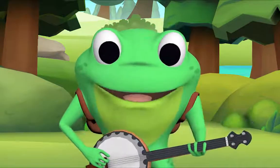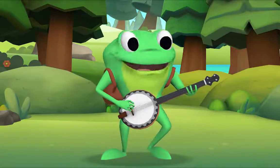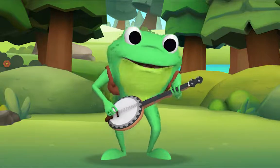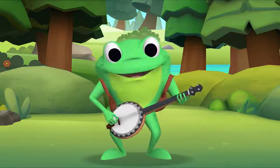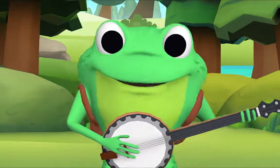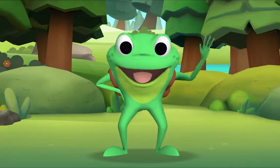Now this time, we'll all sing together, okay? Okay! Yeah! Yes! I'm ready! Here we go! I'm a little teapot, short and stout. Here is my handle, here is my spout. When I get all steamed up, hear me shout. Tip me over and pour me out. Well done! Thank you, Mr. Frog! Thank you for singing with me! Goodbye!